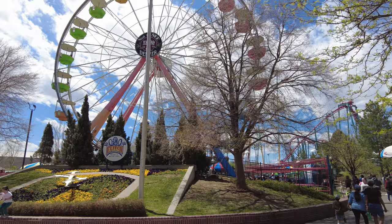Hey, it's Andrew from Park Rovers, and today we're at Elitch Gardens in Denver, Colorado. We are here on Saturday, May 6th, and it's a nice sunny day, 67 degrees, high of 74. I'm back by the entrance in the entry pavilion, and I figured I'd do a little park tour.